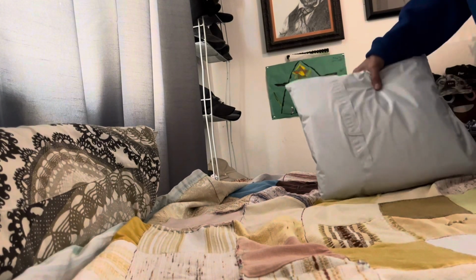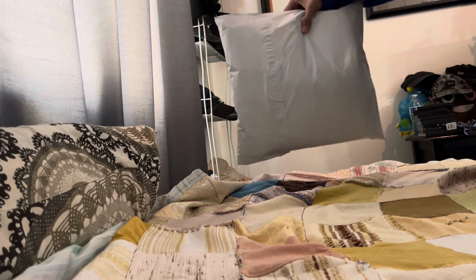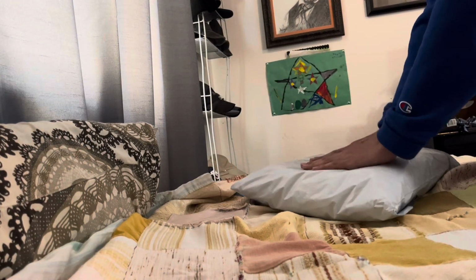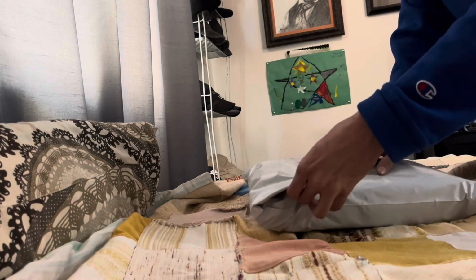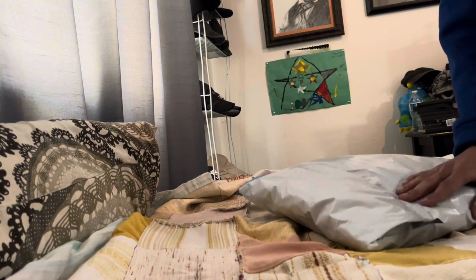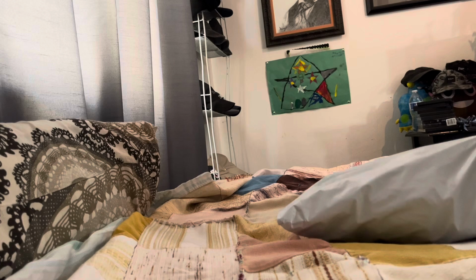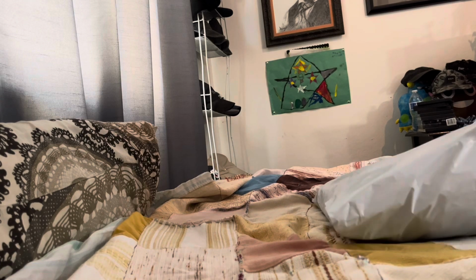BVF Collection here. Got ourselves another unboxing or unopening. Today we got ourselves the Complex Con drop. This is the Bred, the Bred hoodie. I ordered this on December 11th and it's now January 5th. So yeah, that's how long it took to get here. Really excited for this one.